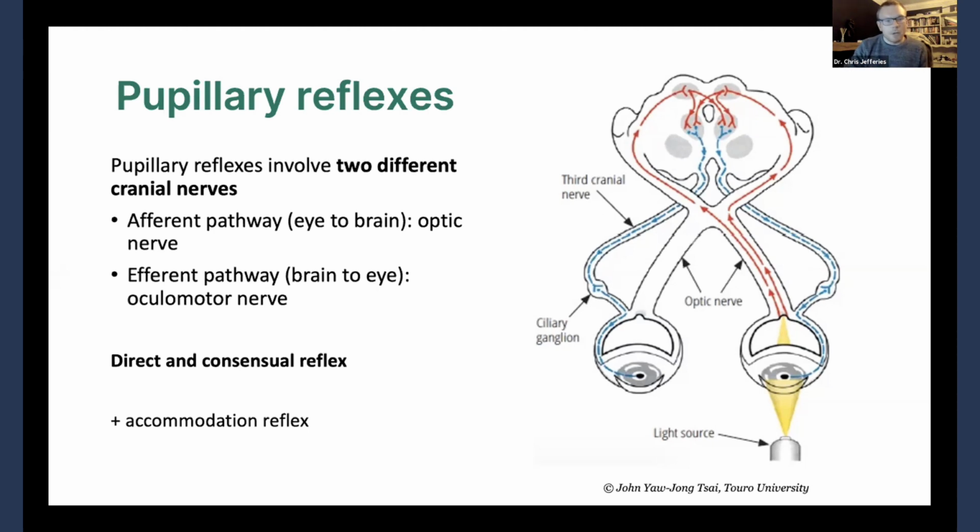And there's also an accommodation reflex, which I'm not going to talk about in a lot of detail, but you might see this in some of the clinical skills videos. If you ask a patient to focus on an object in the distance and then focus on an object in front of their eyes, for example, your fingers, then you notice that the pupils will constrict and the eyes converge as well to look at that object. So that's the accommodation reflex.